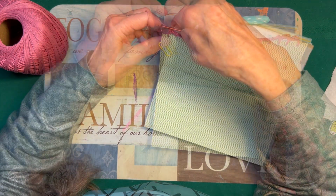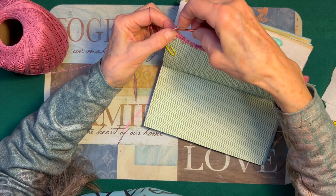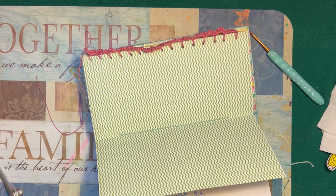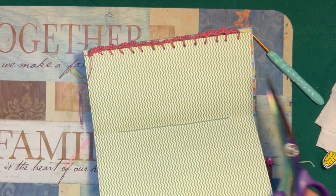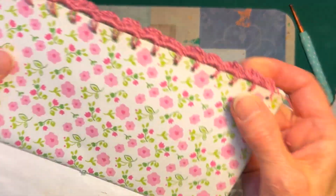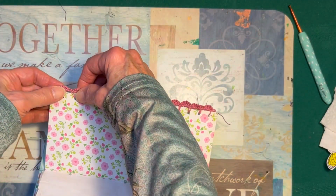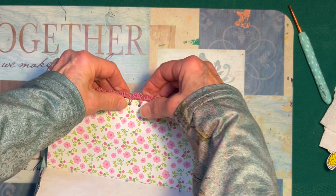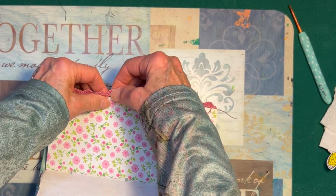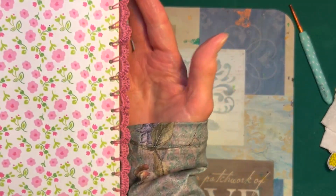Okay. And I'm just going to tie it off. Okay. There she is. The tension's not even because you just can't hold it and keep that same tension because it's on the paper. But it's not too bad.